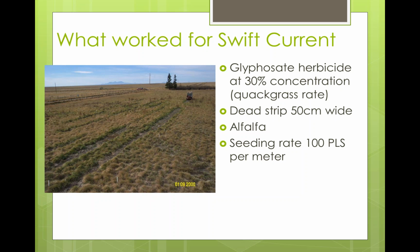And the thing to note here, what we did find in our own plots, even though we had 100 pure live seeds per meter, we didn't get 100 plants per meter. We actually got something closer to about 11%, and that 11% actually filled in within 2 years and gave us a solid stand of alfalfa within that row.